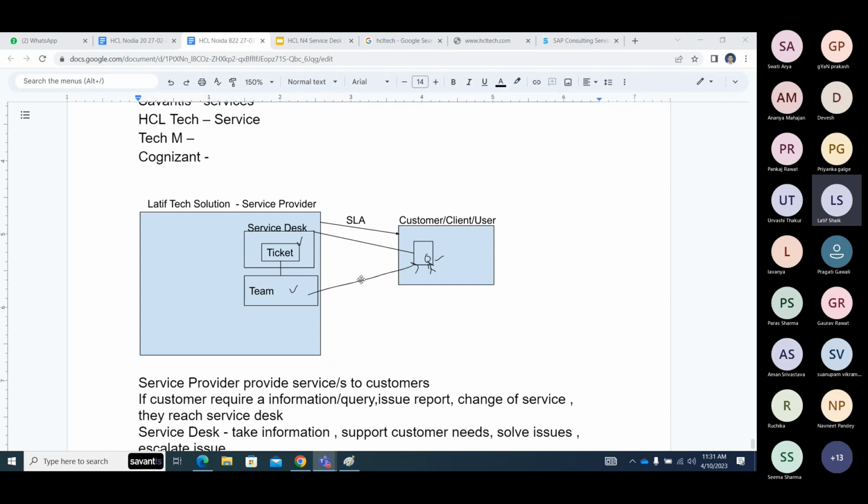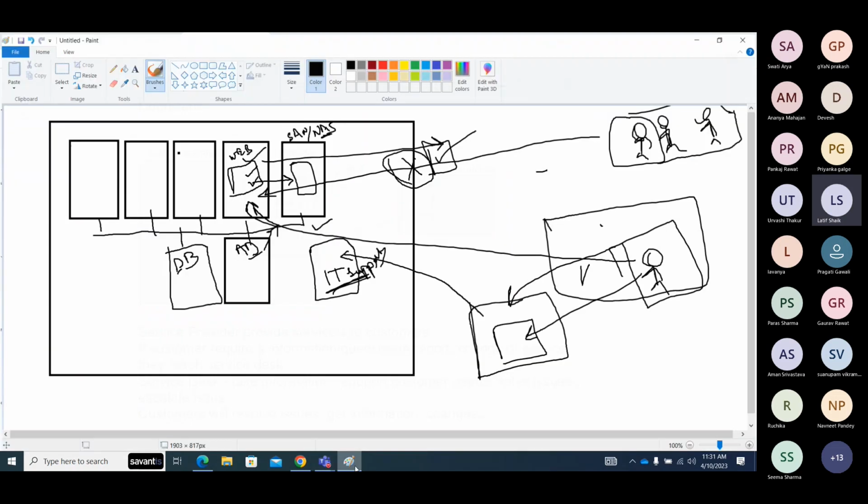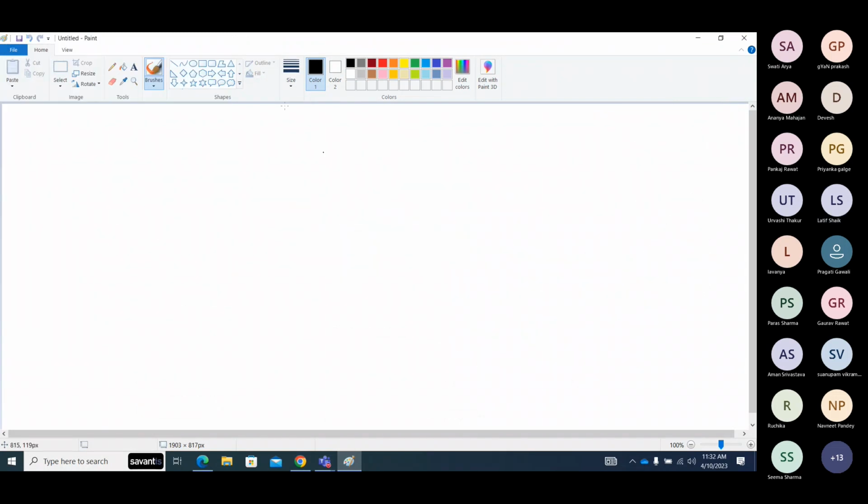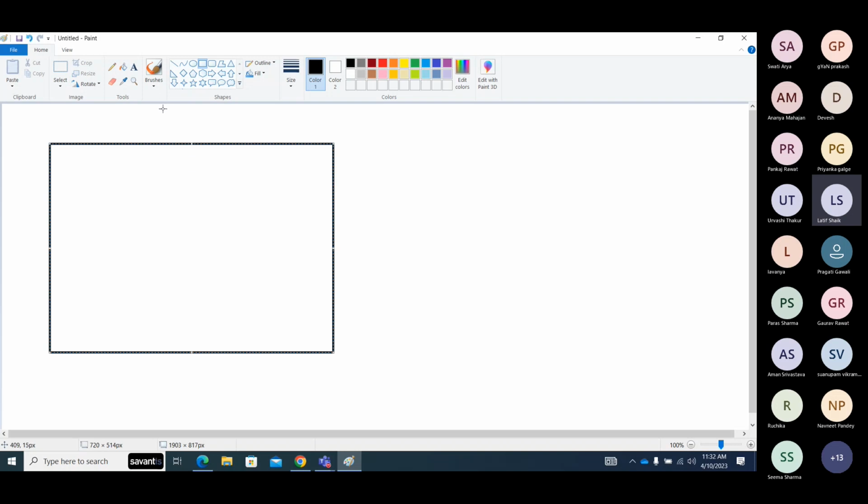Next. Here is what I explained, the same thing only. I will explain in short. So this is my organization, guys. For example, I started my own organization. So Latif Tech Solutions or Savantis Solutions.